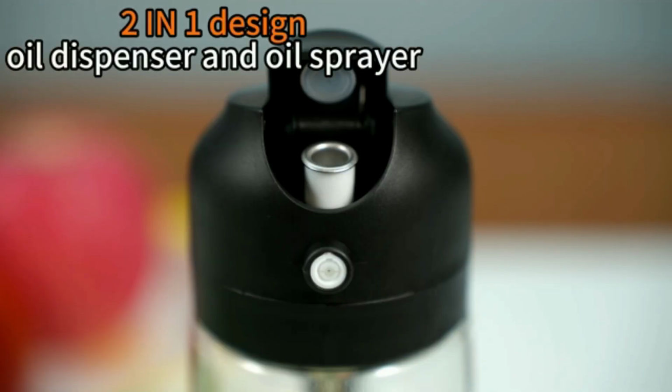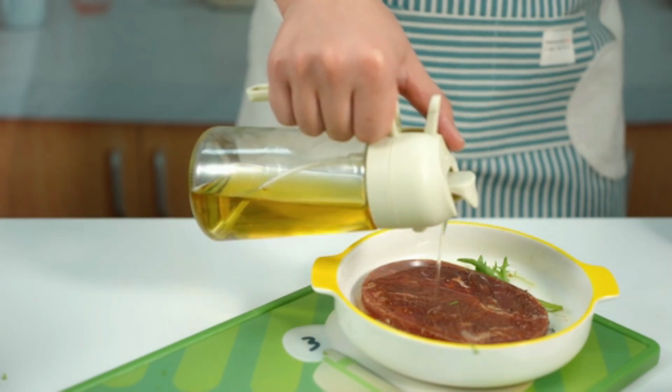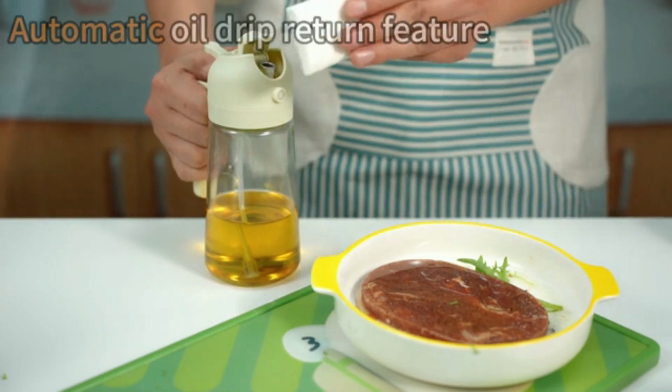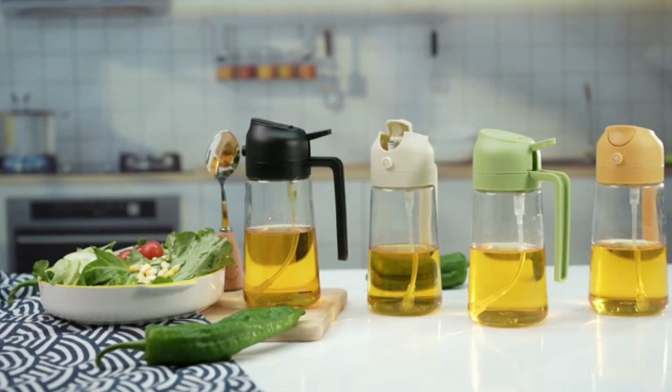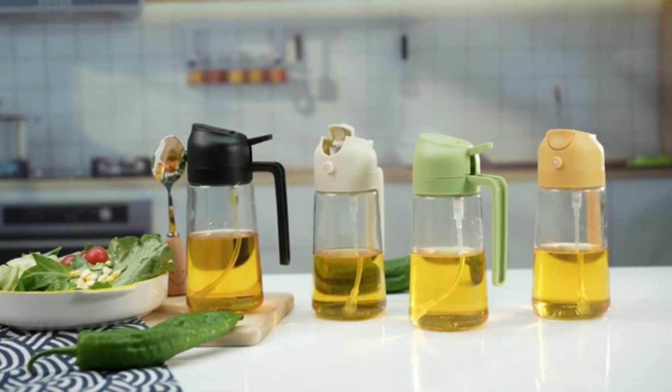Control oil intake. Each spray dispenses 0.15 g of oil, helping you manage your daily intake. This cooking oil sprayer is designed for healthier, more controlled cooking with minimal waste.